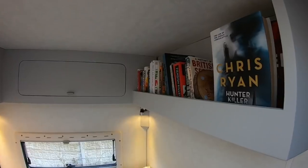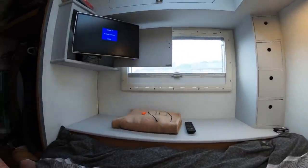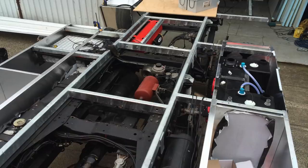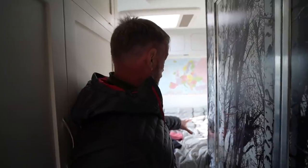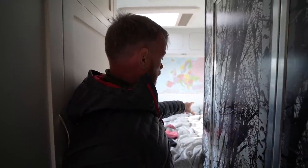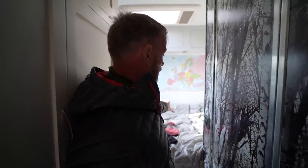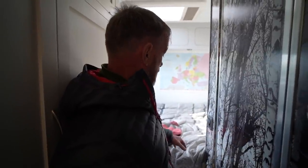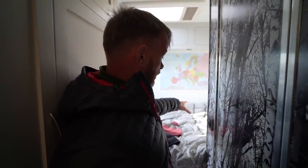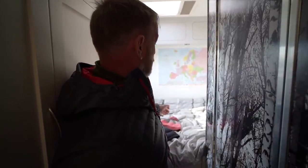So we've got the bedroom at the back. We've got two 200 litre water tanks, so we're carrying 400 litres of water back here, and we've got 6 auxiliary batteries, which equate to 630 amp at 12 volt. So there's quite a lot of batteries and water back here. On top of the batteries and the water tanks is storage. The bed lifts up on 2 hydraulic rams, and then we've got storage underneath there.